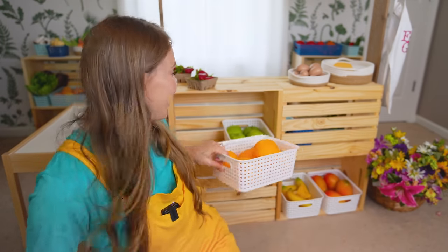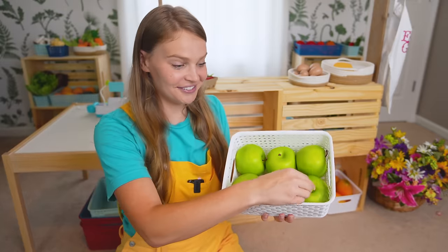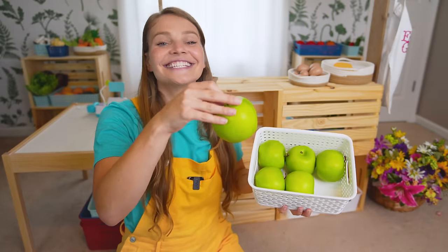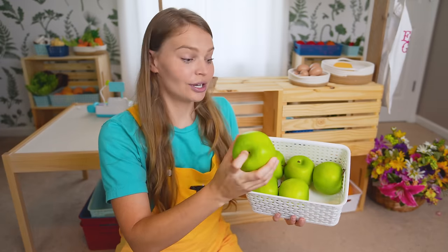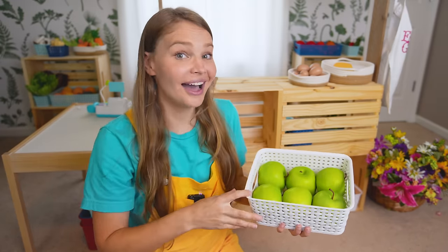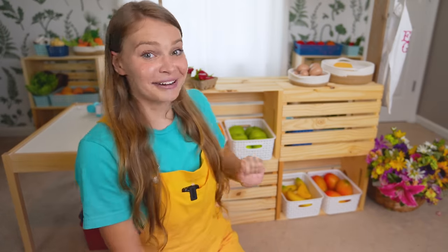See what else we've got. Ooh, do you know this fruit? This is an apple. Apples are so yummy, and you can eat them by themselves, you can cook them up, you can even bake a pie with them. Mmm, pie. Let's see what else we have.